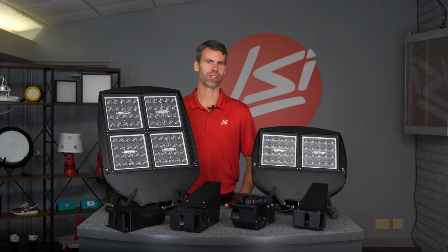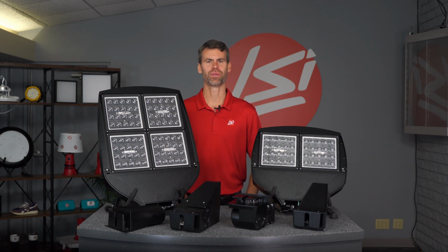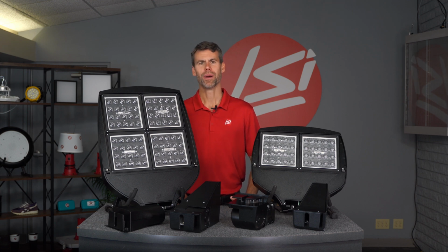In the rare case a module fails, instead of throwing the entire fixture away and waiting weeks or sometimes months for a new fixture to arrive, the module can quickly and easily be replaced. It also provides a significant labor savings, since replacing a module can be done in a few minutes, much faster than the time it would take to disconnect wiring, take down a fixture, mount a new one, and then rewire.